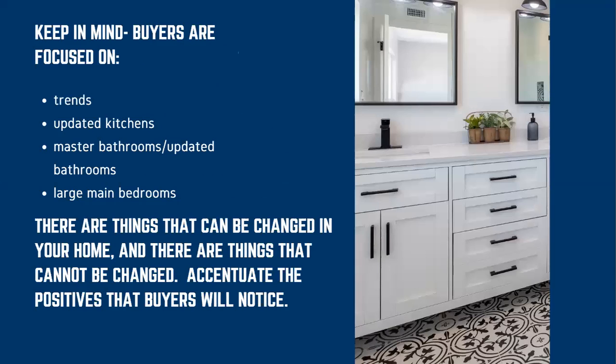We do want to let you know, a lot of buyers nowadays, especially first-time home buyers, are focused on the trends. They like updated kitchens, master bathrooms. They like updated bathrooms, and they do want a large main bedroom. Keep in mind, there are things that you can change in your home, and there are things you cannot change. Accentuate the positives, and buyers will notice that.